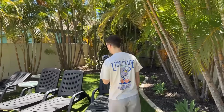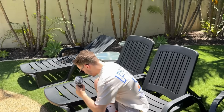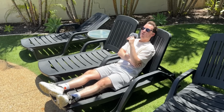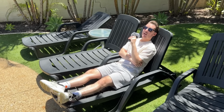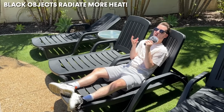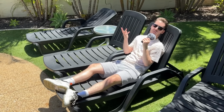Duck under there. Come over to our lovely sunbeds. Should we take a little lie down? Let's lie down together. Oh my gosh, this is boiling because it's black. So it radiates, is that the right word? I don't know, it absorbs the heat and conducts it a lot faster. I'm using a bunch of words I learned in physics but completely forgot, anyways.